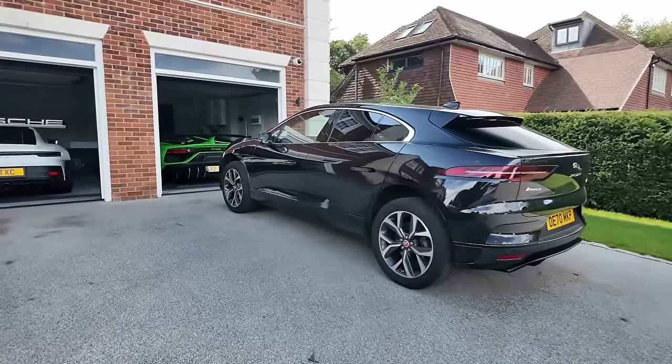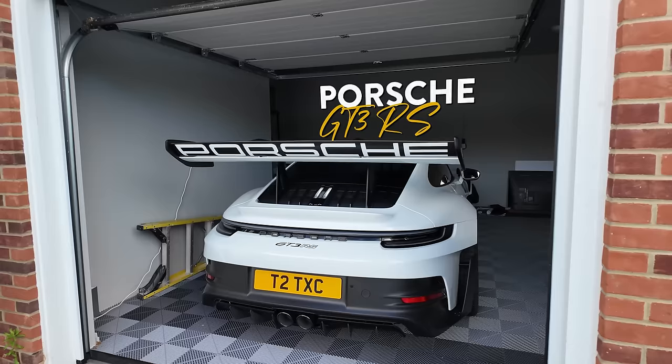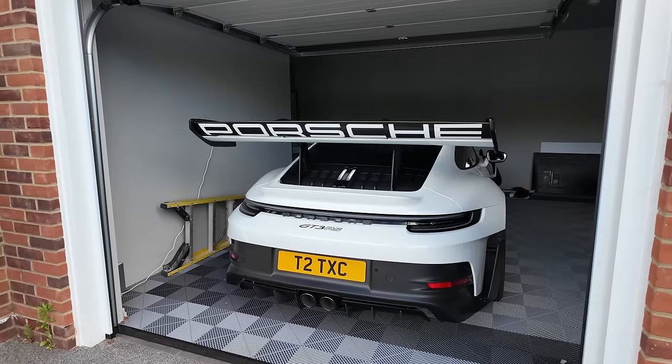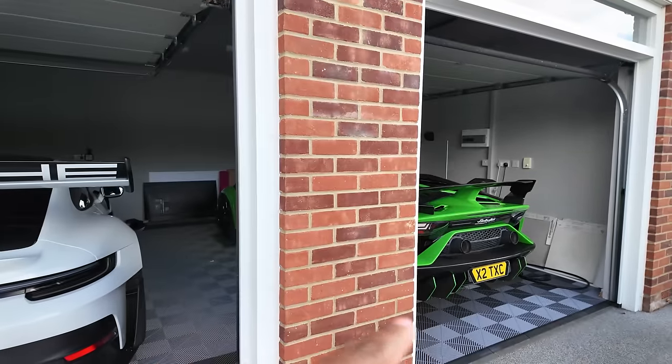This is my mum's car, that's not my car. I am thinking of getting rid of the Porsche GT3 RS. Nothing against it, it's just very race car. My wife isn't its biggest fan. She doesn't enjoy getting in it when I'm driving it, because it's very hardcore. So maybe this will go. The Revuelto, the SVJ will stay.